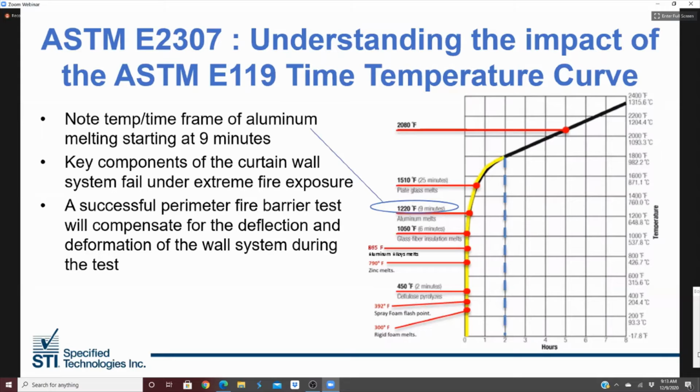So if we are running a 2307 test at a third-party lab that consists of aluminum framing, we will start to lose the lower framing members just 9 minutes into the test. And we are just starting a critical stage of protection that must last for another 1 hour and 51 minutes.